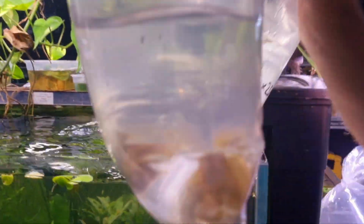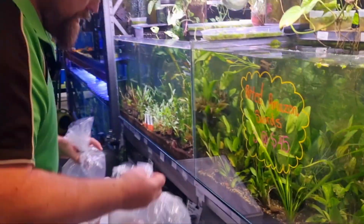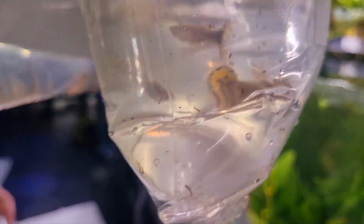Oh, but we got some nice gold rams. Very nice gold rams. So nice and chunky, good size, looking good. Very happy. They look great. And the last couple of bags from this one, we have some more gold honey gouramis. So they've been super popular. And some gold leopard guppies.